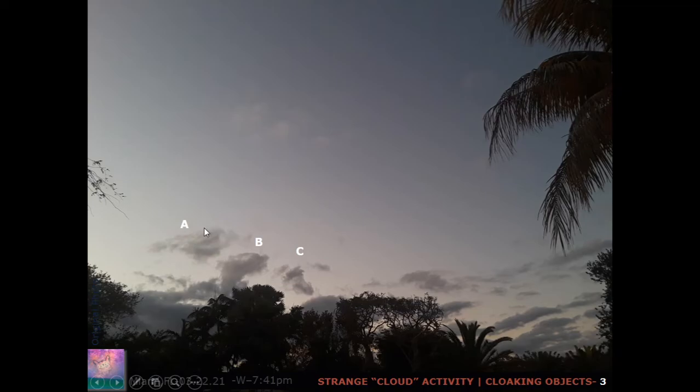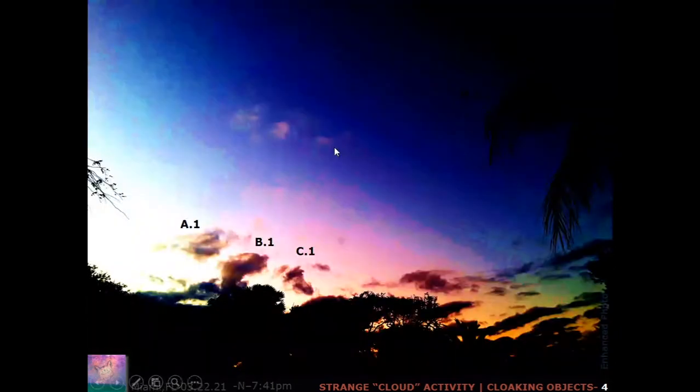All right, this gets interesting. Strange cloud activity at A, B, and C. These look like standalone shapes. And then we've got this stuff moving off on angle and parallel to each other, while this is kind of coming along more horizontal. So I'm not sure what's happening there. Little bits of staccato cloud happening up here. So we're going to look at it with enhancement.